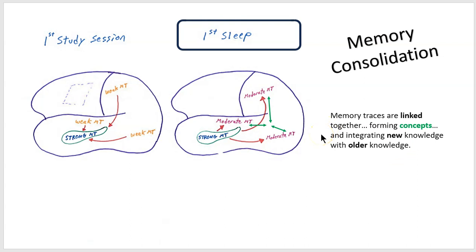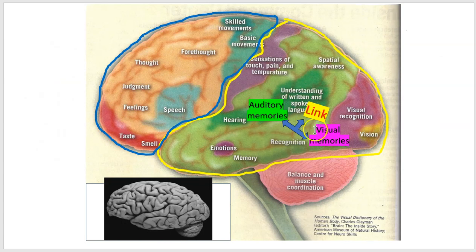In addition, it is during sleep that scientists think these separated cortical memory traces are going to be linked together so that we can associate what we saw with what we heard, with what we felt, and so on. And you recall that's how we form concepts. And in addition, we're going to be able then to link new knowledge with old knowledge stored in the cerebral cortex. We saw this in an earlier lesson where we have visual memories stored in visual areas and auditory memories stored in auditory areas, but we don't want them to be isolated. We want to be able to associate what we saw with what we heard.